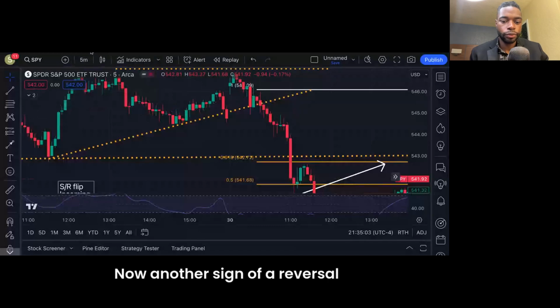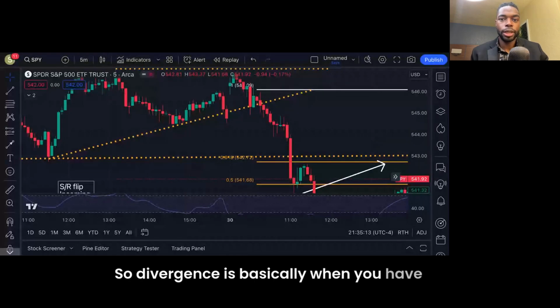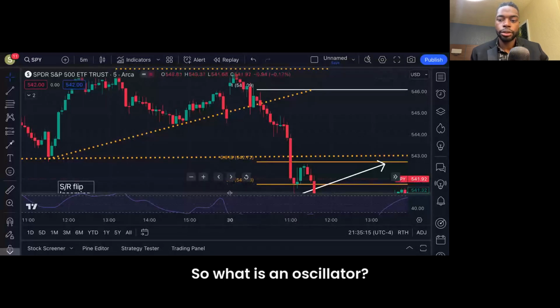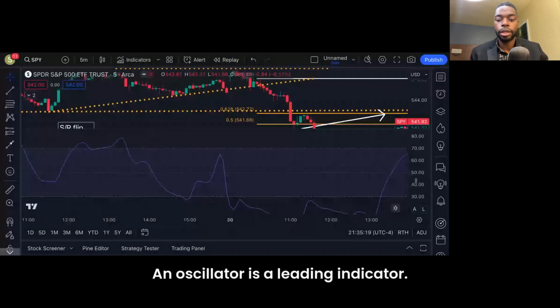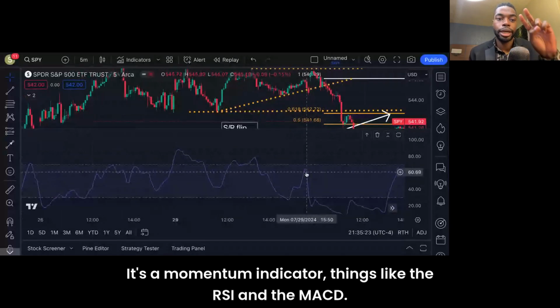Now, another sign of a reversal is divergence. So what is divergence? Let's talk about it. So divergence is basically when you have an oscillator. So what is an oscillator? An oscillator is a leading indicator. It's a momentum indicator. Things like the RSI and the MACD.